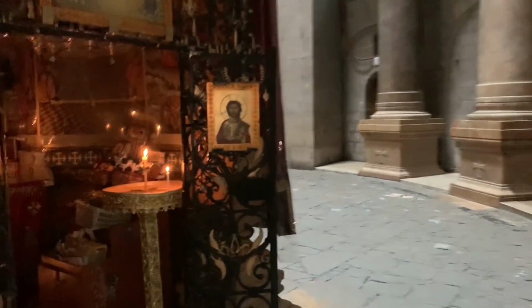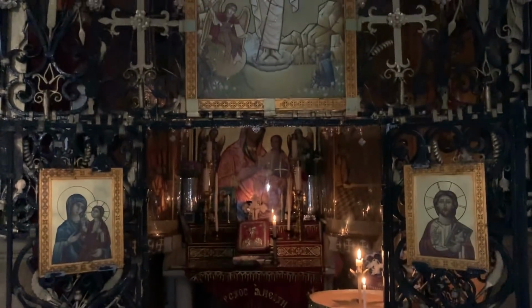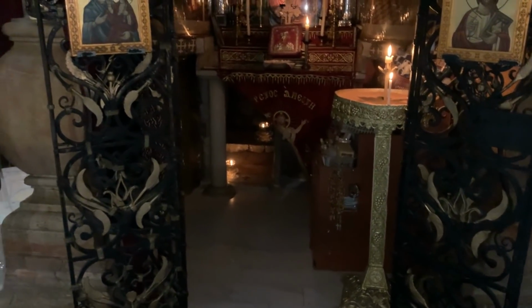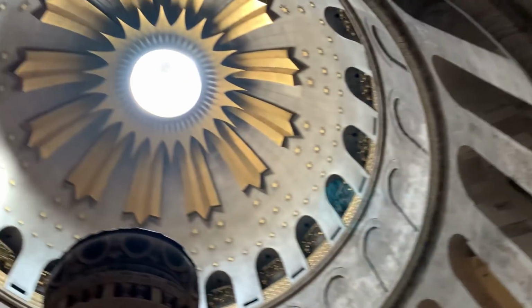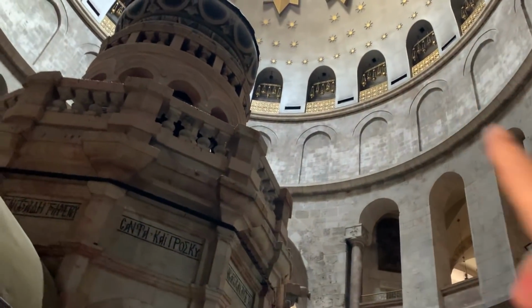Here where we stand, it's going to be a Coptic Orthodox here. And this, they call it the Tomb of Jesus. Since they are the minorities, they have no rights on the other side. It's all political here. Wow, amazing. And all this is the rotunda. We call it the rotunda. And this was all built in 1325?